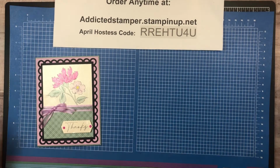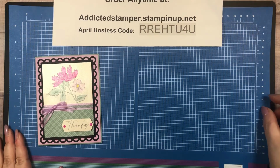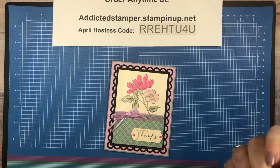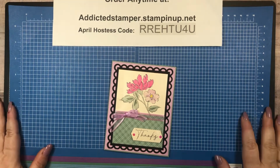But one of the huge benefits of being a Stampin' Up demonstrator, obviously, is that we can pre-order when new products are being released and get our hands on them and get to play with them before anyone else. So I do love that. That bundle is $50.25, and that does reflect the 10% discount, which you can get, but I will not be getting that discount because I didn't order it as a bundle to begin with.